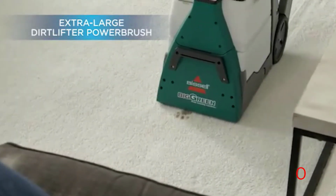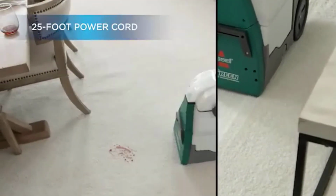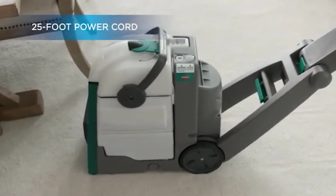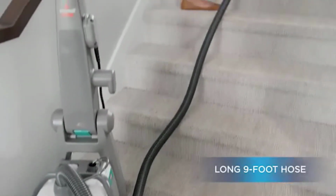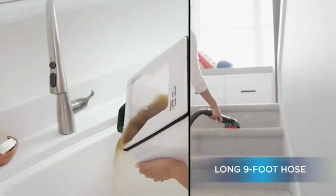Though it looks bulky, it's simple to operate and relatively easy to maneuver for a machine this size, even when full. The adjustable handle moves to the most comfortable position for each user and folds for easier storage. Keep in mind that the machine weighs in at over 40 pounds, so those with carpets to clean on multiple levels will likely need help carrying it up and downstairs.